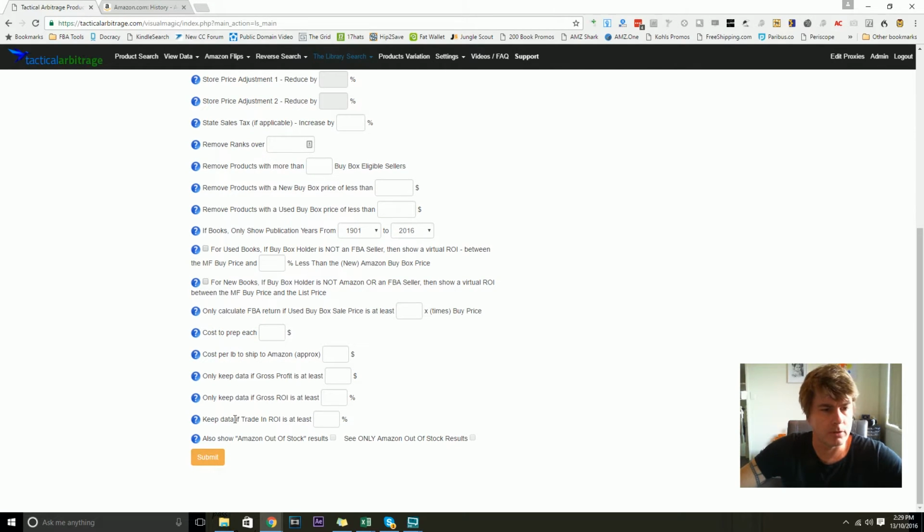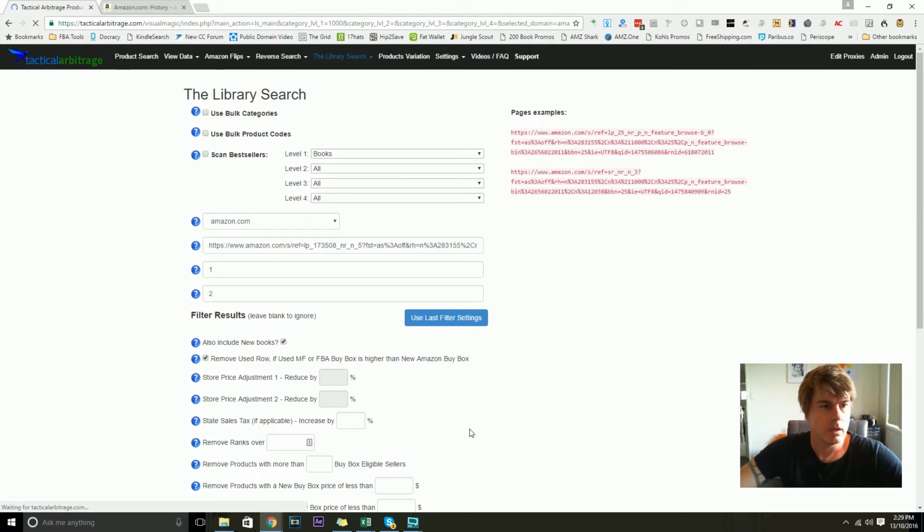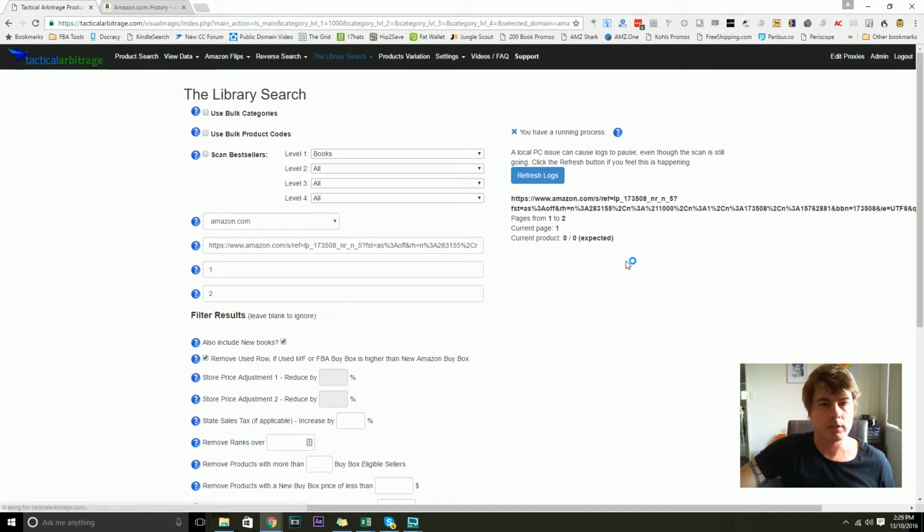Everything else is kind of the same. You've got your prep prices to ship into Amazon, the book, and I'll come back and tell you about this trade-in filter as well. So they're the three filters I'm going to circle back to, but for now I'm just going to run this scan, and it will start to do its thing.